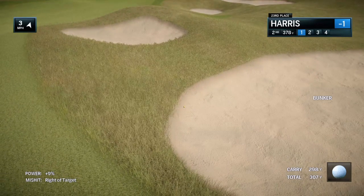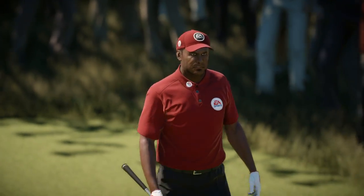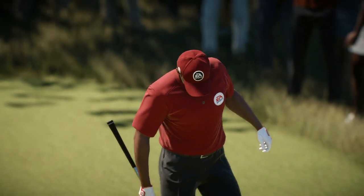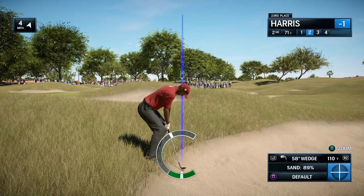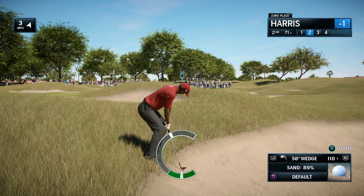And the tee shot ends up in the bunker. Digs in, ready for the bunker shot. Yeah, second shot here. Just trying to aim a little bit behind that ball, an inch or two.